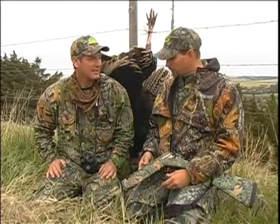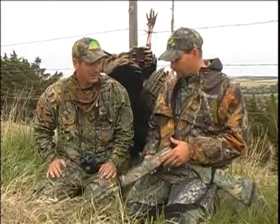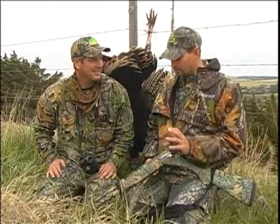The hunt, we had to do a little bit of running, had to reset up on the birds, but I wanted to mention it was a long shot. It was a little long, but it wasn't a risk shot.